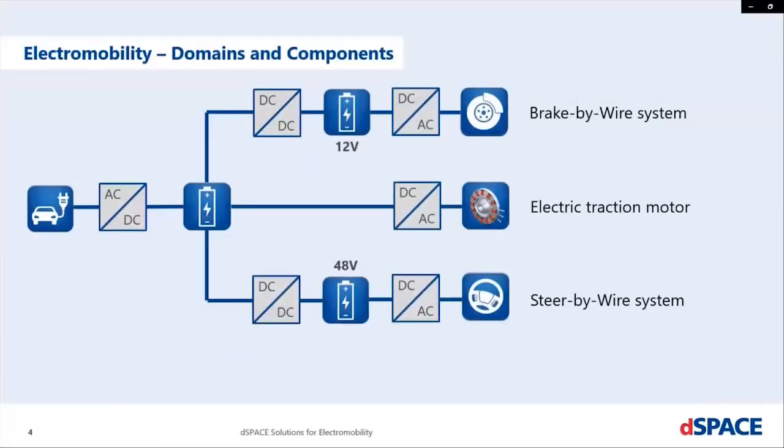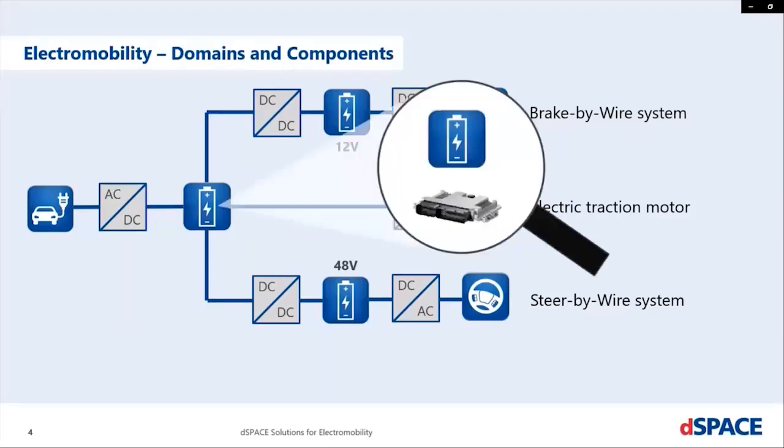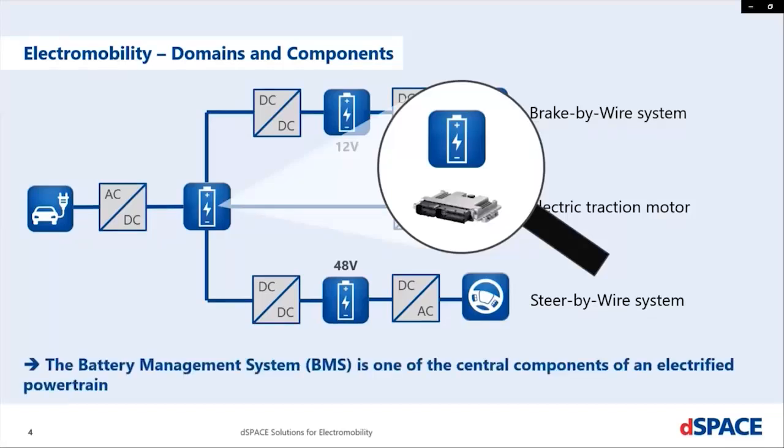If we are looking at a typical system approach for an electric vehicle, we see a mixture of components: inverters, batteries, motors, and actuators. But the most challenging portion of the system is going to be the traction system, because it uses high voltage and high power components to move the vehicle. The central component of this system is the battery and the battery management system. And today I will show you how to test this crucial part of the electric vehicle.